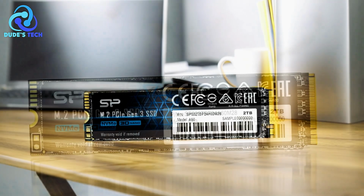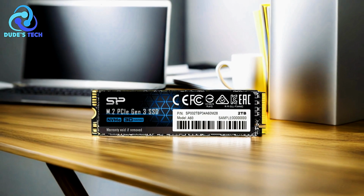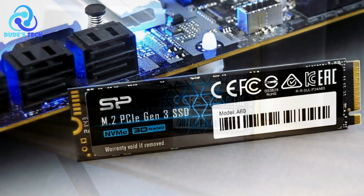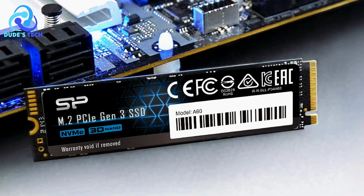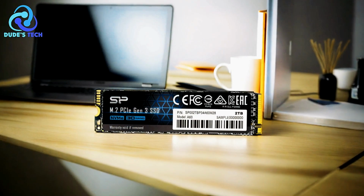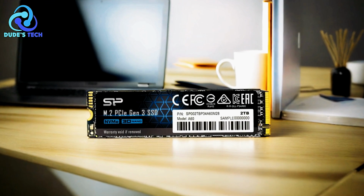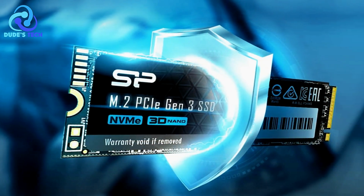The warranty expires when either the warranty period or the TBW limit is reached, whichever comes first. Installation requires attention to compatibility. The drive uses an M key interface and is not compatible with B key sockets. This means it must be installed in systems equipped with an M.2 connector that exclusively supports the M key. Users should ensure their motherboard supports this configuration to avoid incompatibility issues.